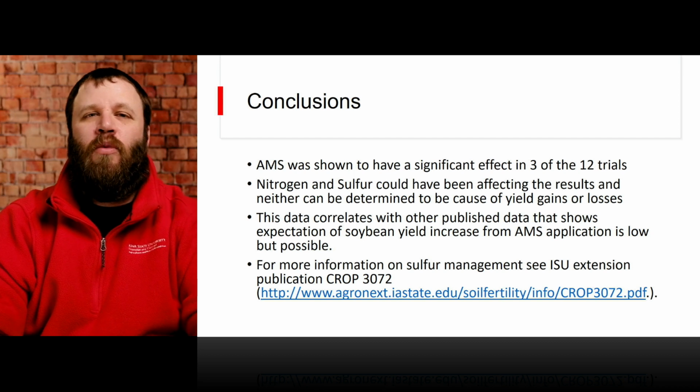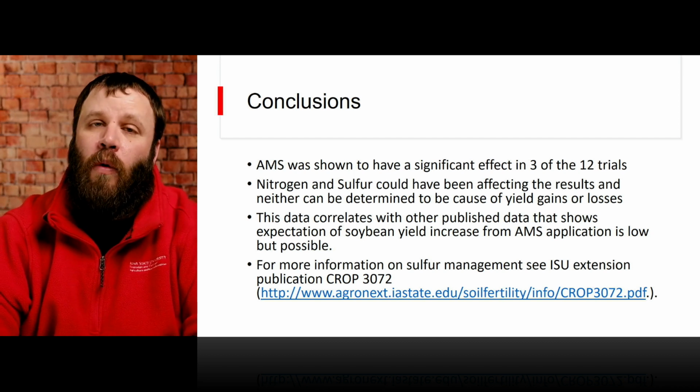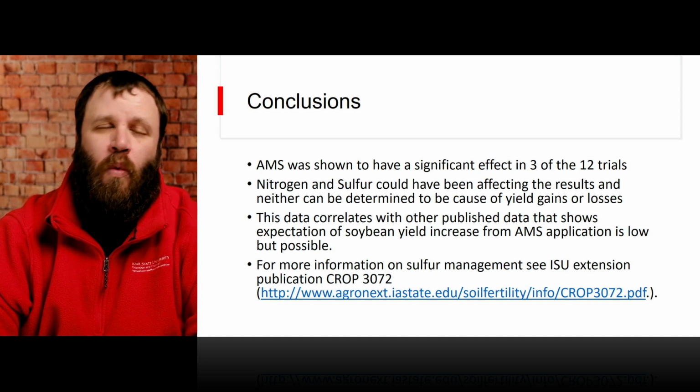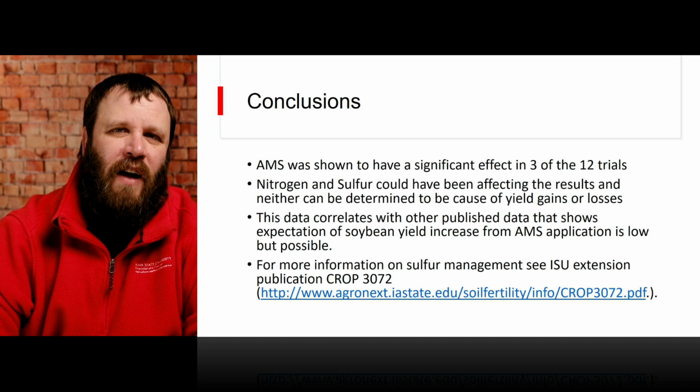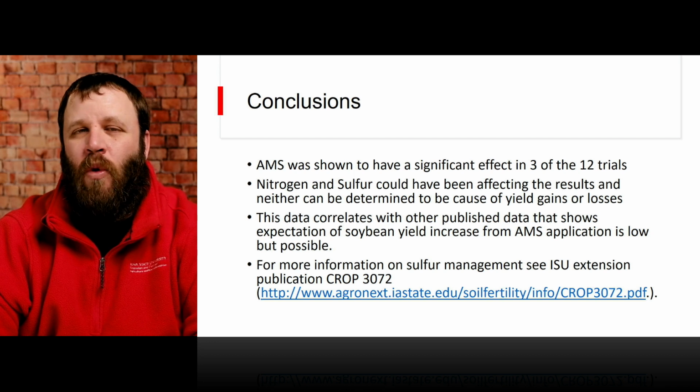So again, the AMS was shown to have a significant effect in 3 of the 12 trials. So we had 2 trials that had a significant yield advantage, 1 that had a significant yield disadvantage, and then we had 9 trials that showed no advantage or disadvantage.